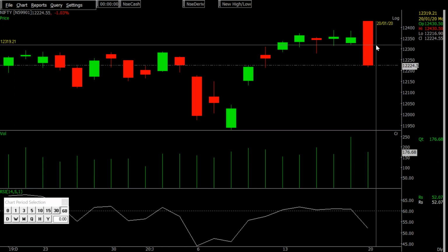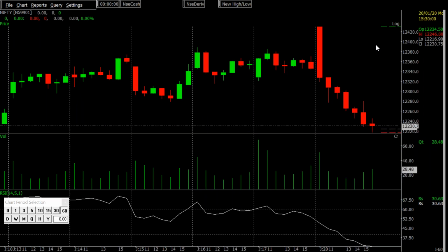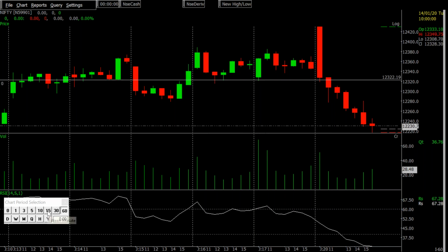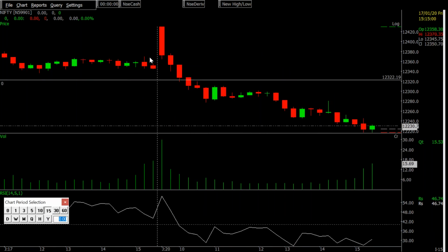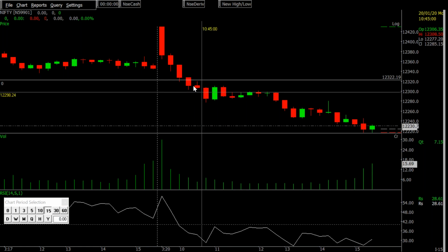So we keep that in mind just in case we revisit these levels again. Okay, so 10,320, 25. I see that is coordinating also with a very important support zone, which was broken intraday yesterday. So the market did just not go down like this. It first halted a little over here. Then when it came down, it traded below this for a while and then went down further.